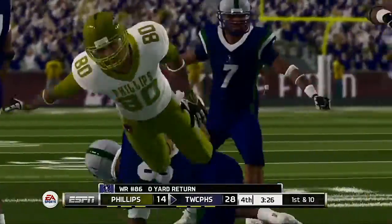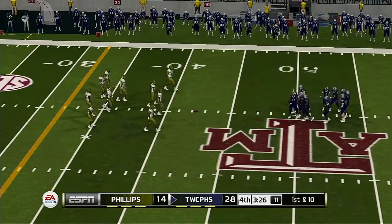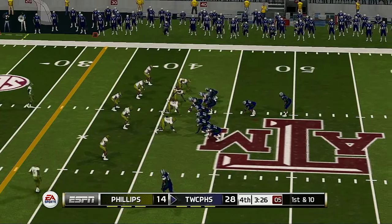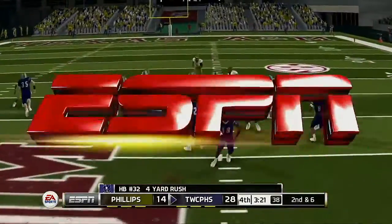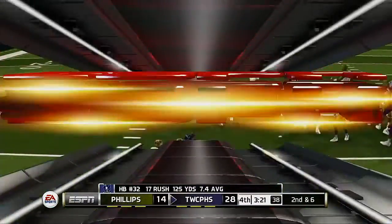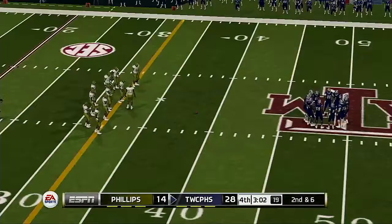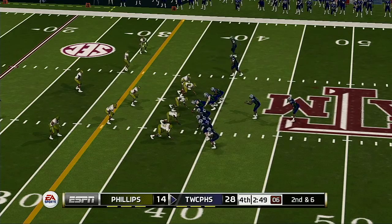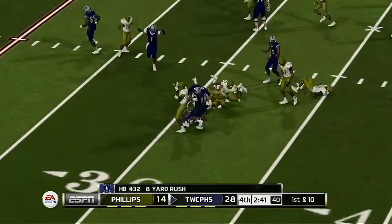Taken down at the 42-yard line. Both teams are well aware that a score on this drive is going to create an almost insurmountable lead. This defense has really got to step it up and make a stop. Nice run, and he's brought down. It's second down, 6 yards to go. Ball on the 38. Just under three to go in regulation. Up the middle for a nice game.